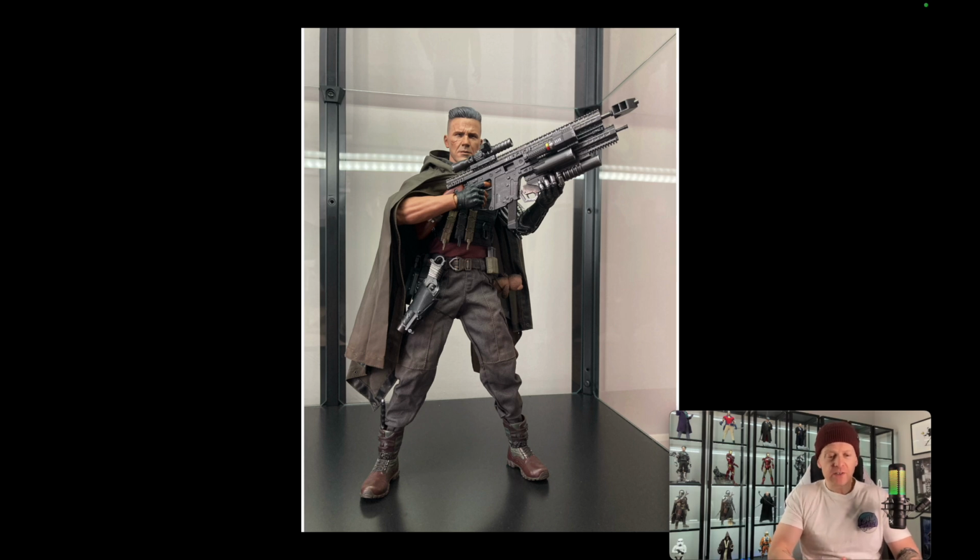What I like about this figure is that it comes with a lot of accessories that you can pose with, but not make it look like you're just trying to shoehorn in all the accessories. If you look at this guy here, I've got him with the maroon top on, you can see the t-shirt. I've got him with the vest with all the things hanging off him, which are really annoying to put in. The poncho is a really, really good accessory. It hangs really well, it's wired, and it actually looks really good with the hood up as well.